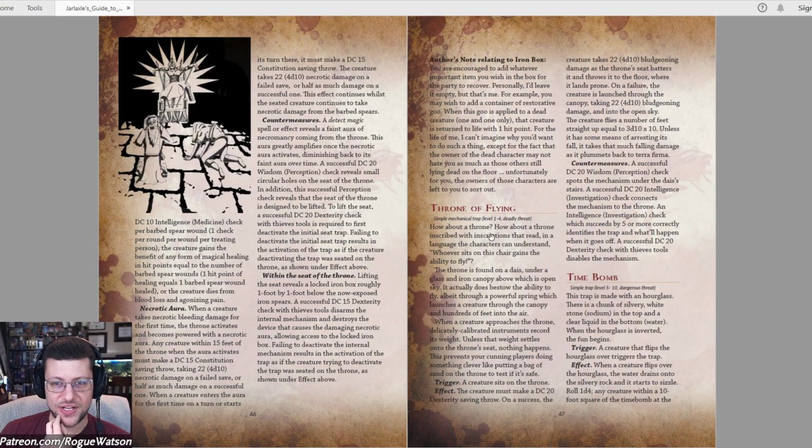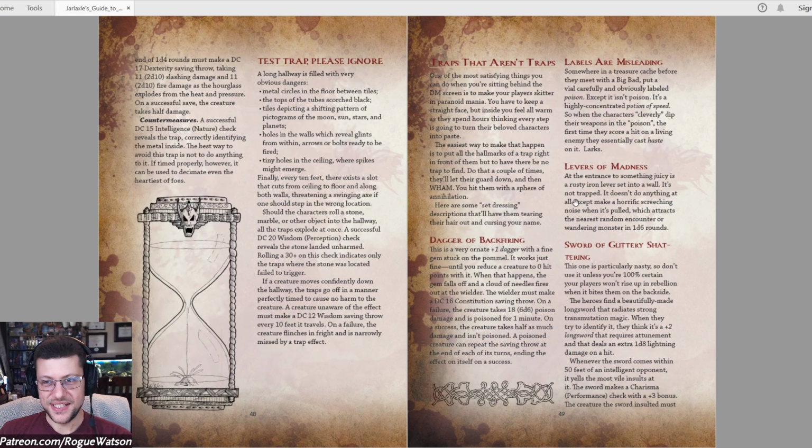47. Oh, the Throne of Flying. This is a good example of a joke that I did like. This one says that whoever sits on the chair gains the ability to fly. I'd probably use better terminology than that, but the idea is you can sit on it and it's just a spring. There's no magic about it. It just launches you up into the air. I think that's kind of funny, and without literally having this mocking, cruel tone in here, that's just a funny idea. So there's some good stuff.